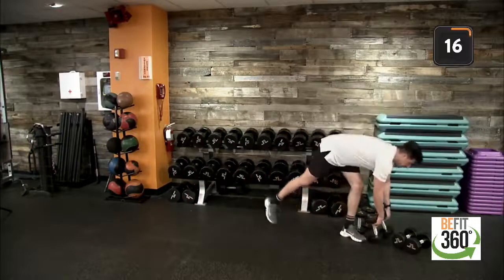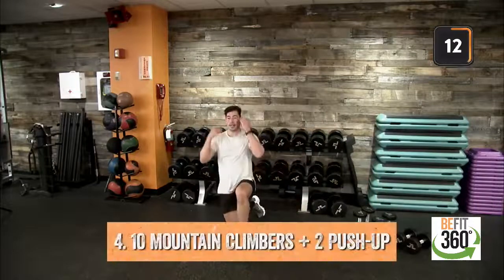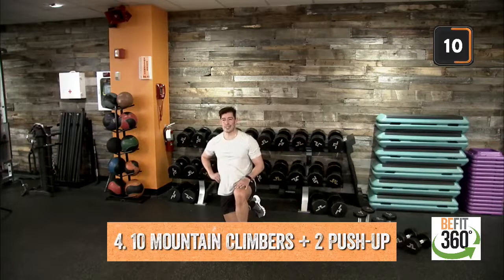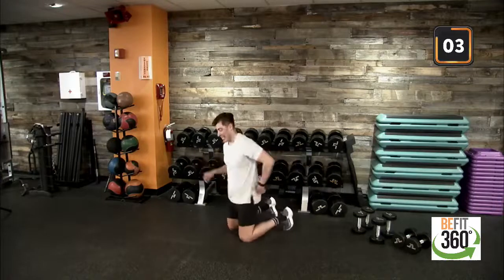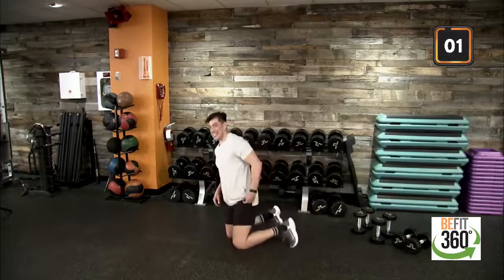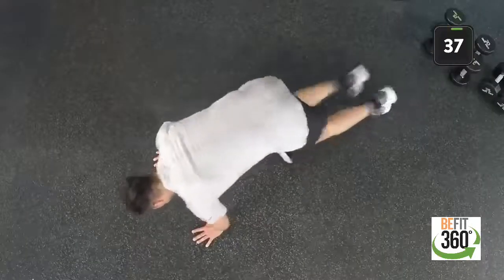All right. High plank position, 10 and 2. Again, 10 and 2 is our rep count here. 10 mountain climbers, 2 push-ups, 10 seconds. 5 and up, team. All right, here we go. In 2, in 1, high plank. Again, 10 and 2 here.